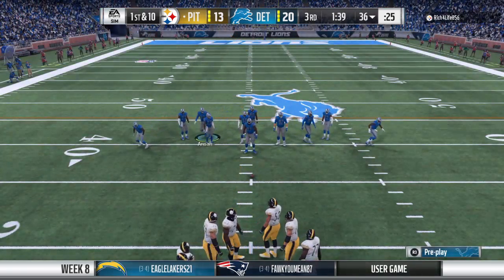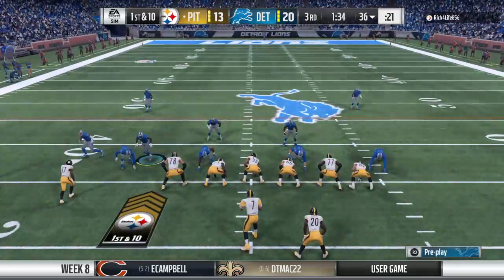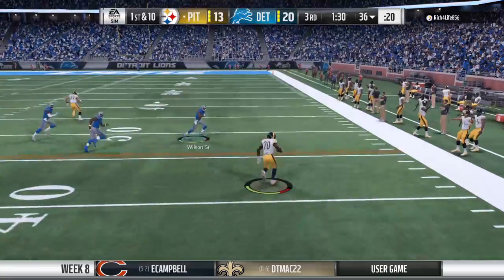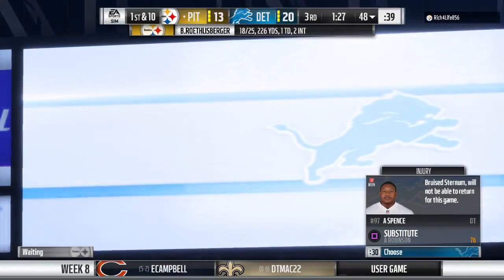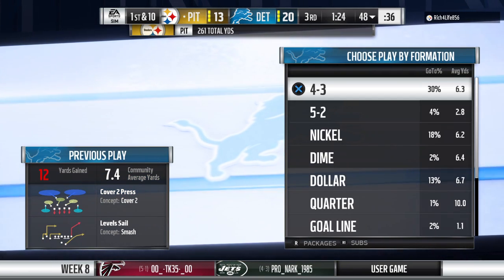Now the offense lining up 1st and 10. Looks like the defense in press coverage here. Now Roethlisberger on 1st down. Looking for his running back, and he's got him. And able to get this one across the 45 before he's brought down. 12 yards that time at a Pittsburgh first.